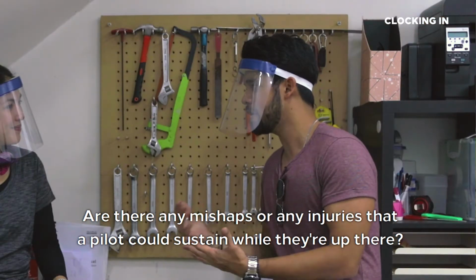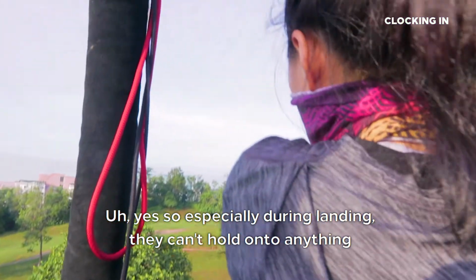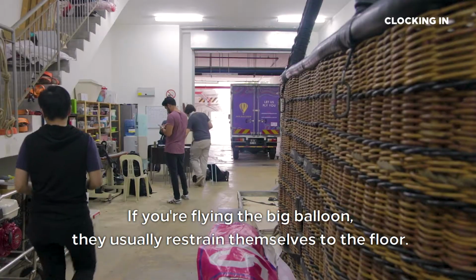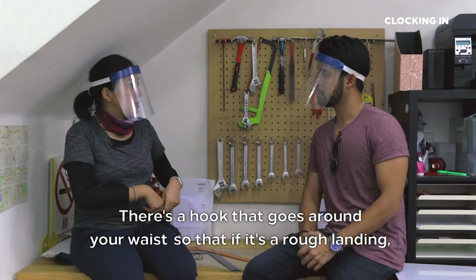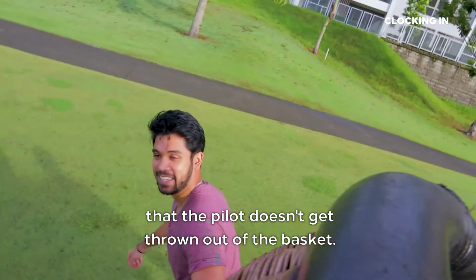Are there any mishaps or any injuries that a pilot could sustain while they're up there? Yes, especially during landing. They can't hold on to anything because they're holding the ropes. If you're flying the big balloon, they usually restrain themselves to the floor. There's a hook that goes around your waist so that if it's a rough landing, the pilot doesn't get thrown out of the basket.